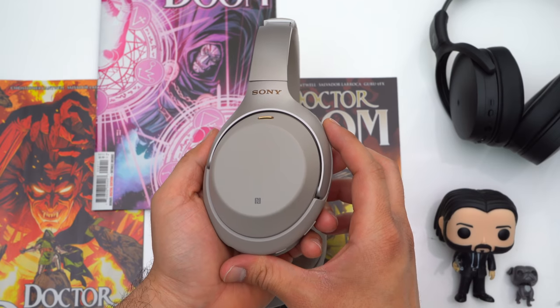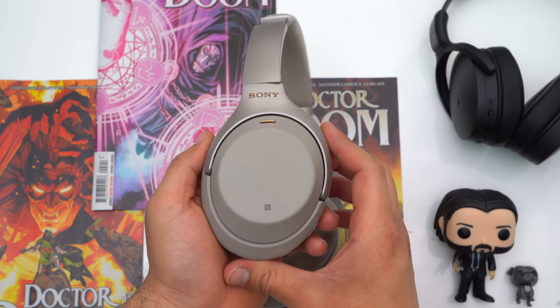So yeah, I do think Sony could fix how quick attention is activated on their headphones through a software update. But this now leads us to the microphone test. And unfortunately, the microphone on the Sonys is the worst here. It just sounds very muffled.